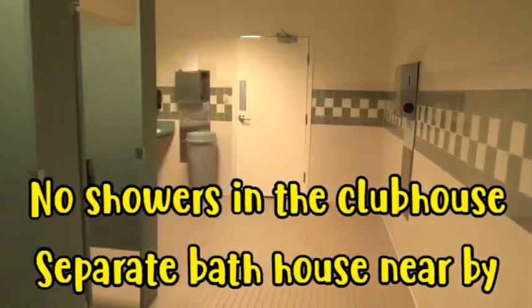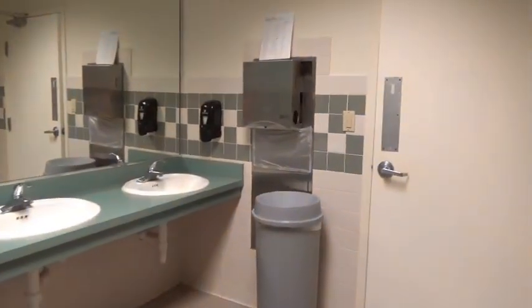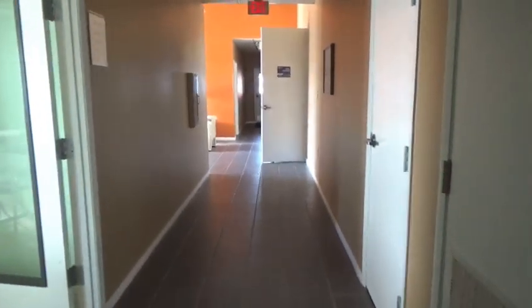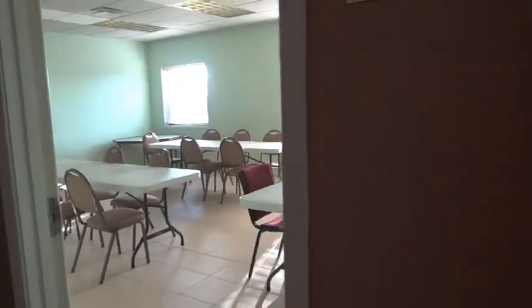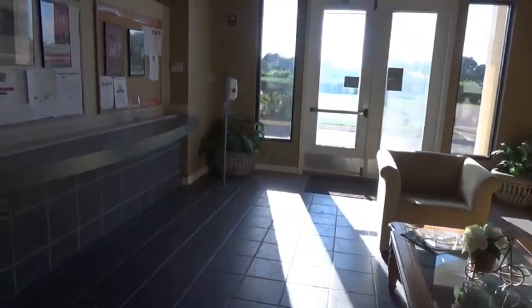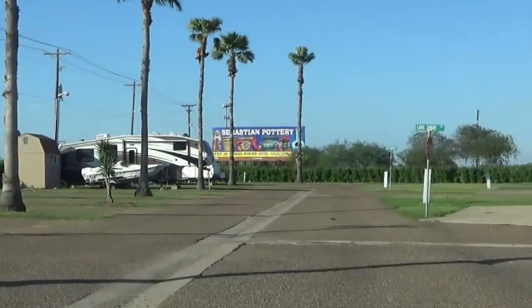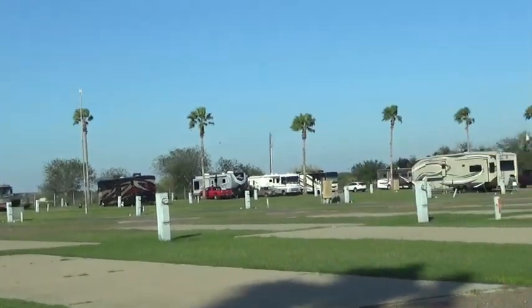Women's restrooms. And they have classrooms down here as well. Pretty entrance to the clubhouse. Ooh, massages by Jen there. And you can see why they said park wherever you want, because there's like nobody here.